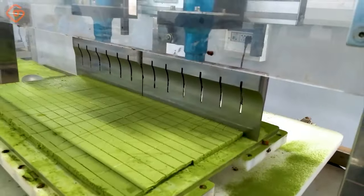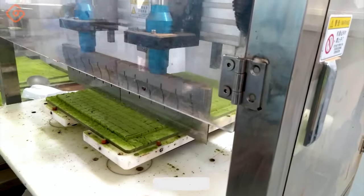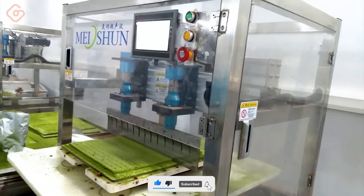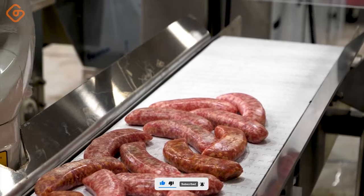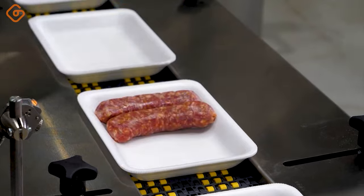This matcha-flavored raw chocolate cutting machine is quite clever, isn't it, everyone? The integrated robot loading solution for poultry, meat, and production is truly amazing.